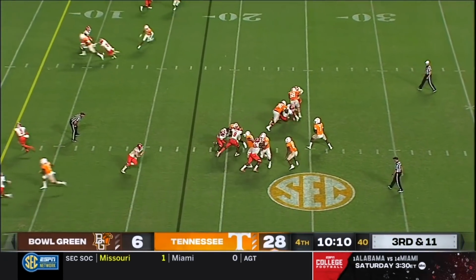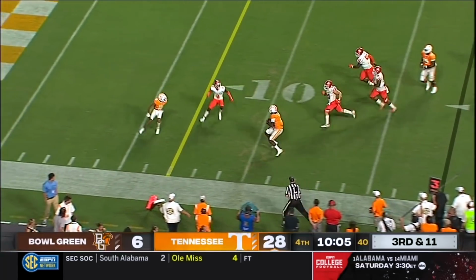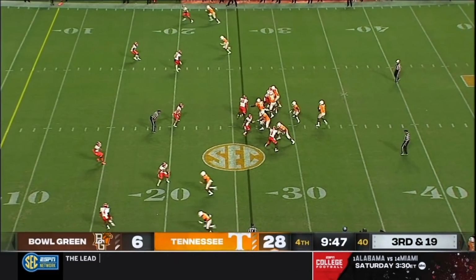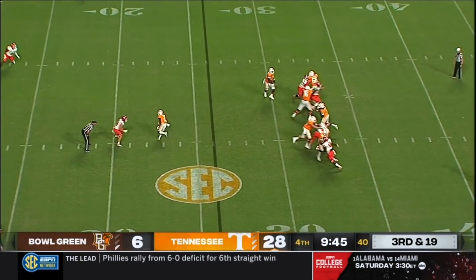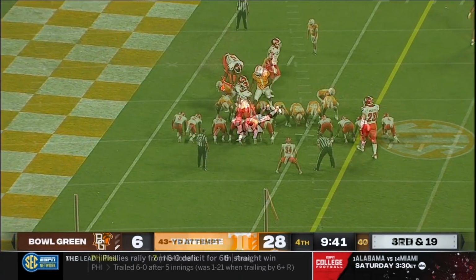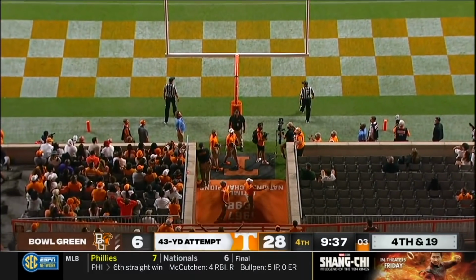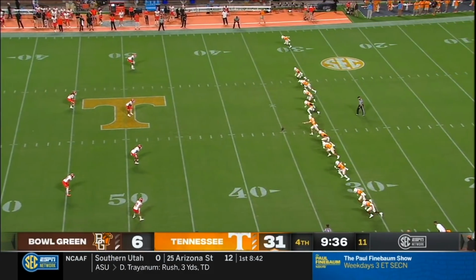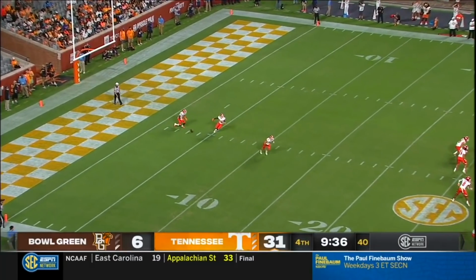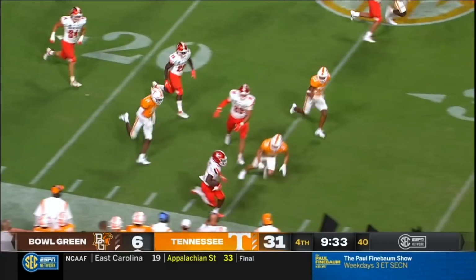On 3rd and 11, Milton going to try to get this with his legs now. And to the pile. Bayless Jones moves into the slot. Milton fires. And that is bobbled and incomplete inside the 5. And that will get over the crossbar and in. Chance for a return by Stewart. And he's out of bounds at a foul.